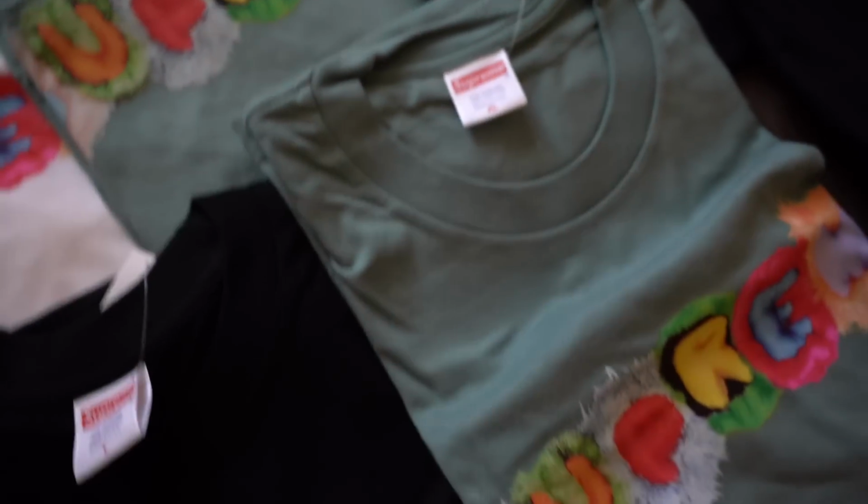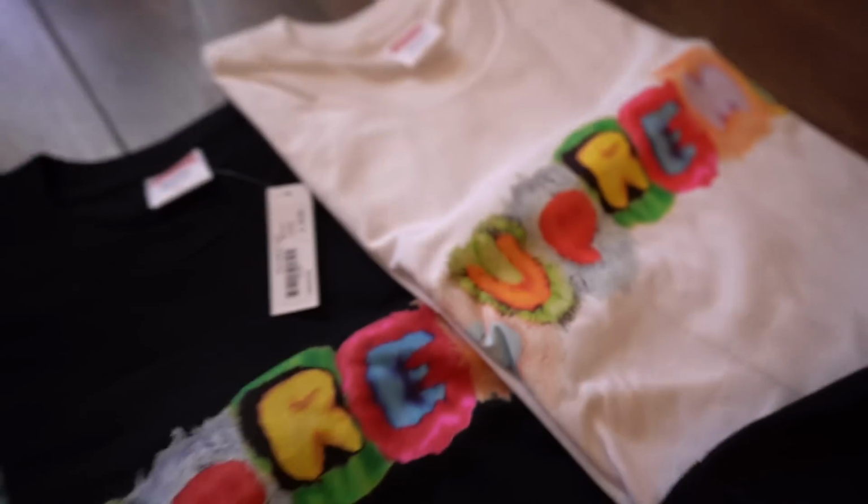Now I think one of the best colors is this dark slate color right here. Actually, it's called dusty teal. I think this is one of the best colors of this pillow tee, but I cannot lie. On a white tee, it looks delicious. On a black tee, it looks delicious. It looks delicious on every color tee.